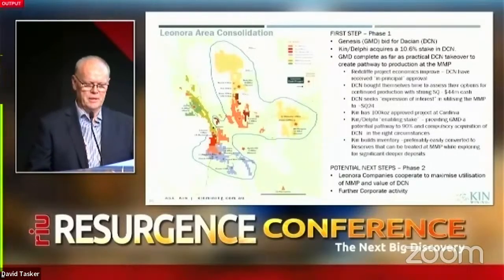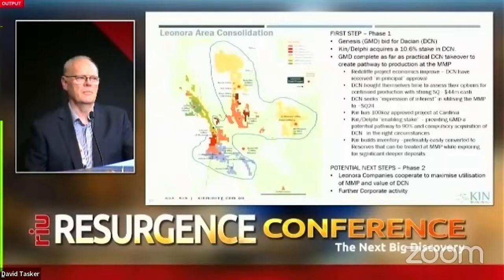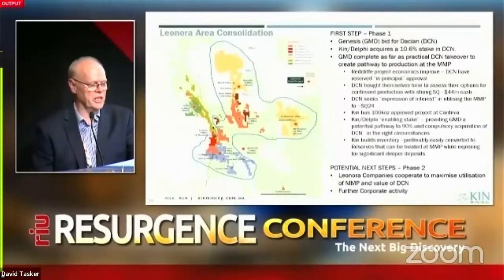We already have a very cooperative relationship with Dacian. We have adjoining tenure up near their hub project. We're seeking approval for a development project there. They too are seeking approval for a development project. We've permitted them to dispose of their water that would come out of their open pit into one of our open pits. So you can see there's already a good deal of cooperation going on between Dacian and ourselves.